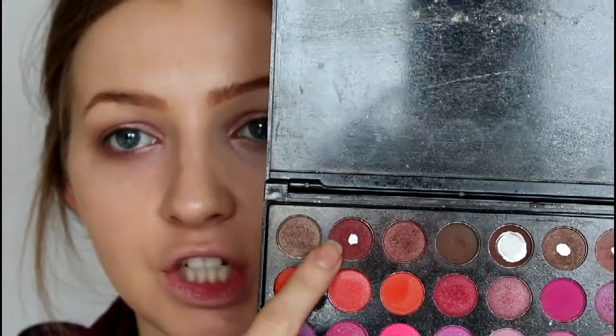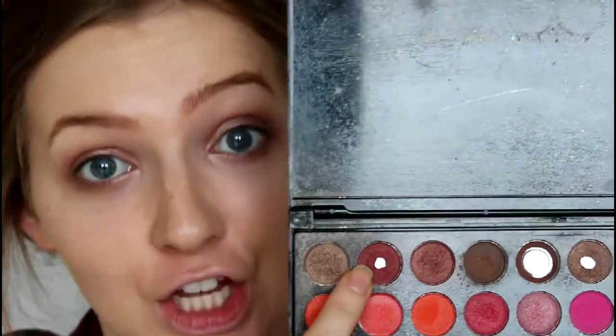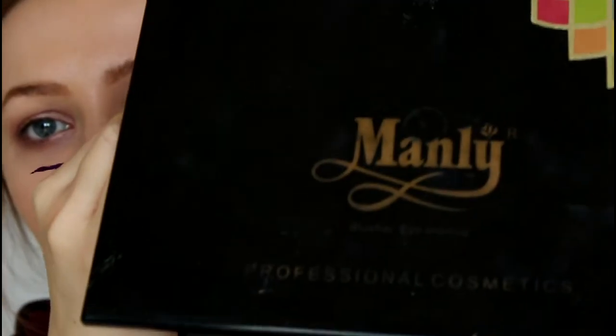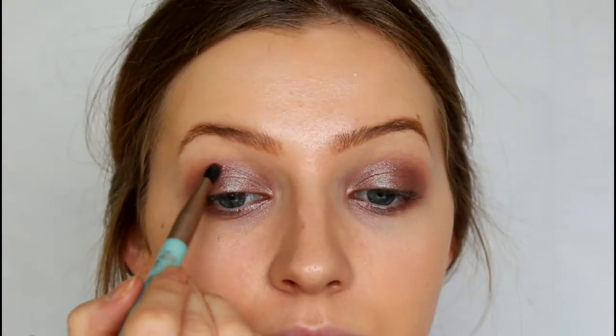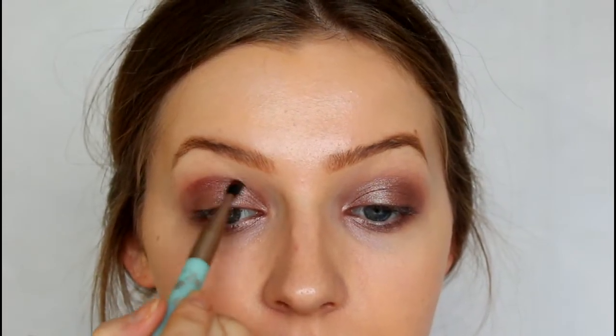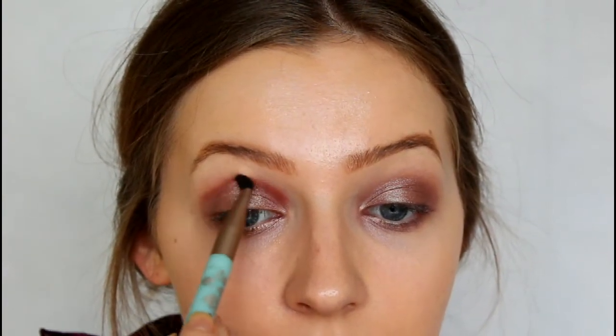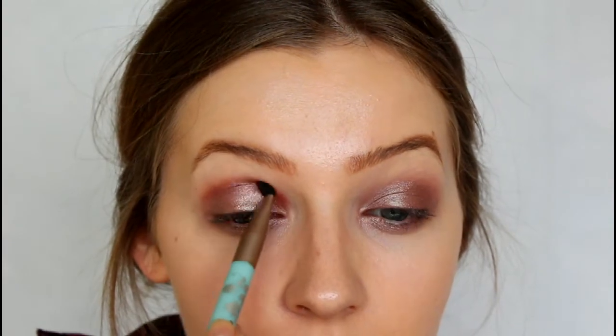I'm going to be using a different shade, and this is a lovely burgundy shade which I've hit the pan on, which you can tell I like it, from the Manly palette. So taking the eyeshadow on a smaller brush, I'm going to be running that through my crease, all the way in to the inner corner. Going back in with that same big fluffy brush, we're just going to blend that out as well.